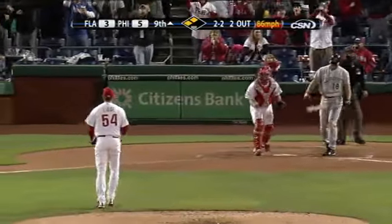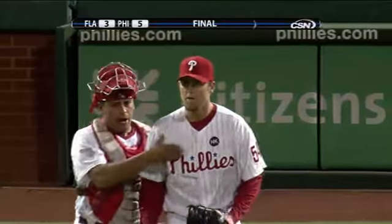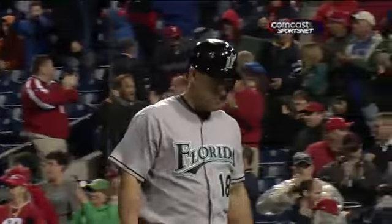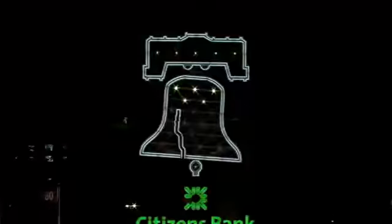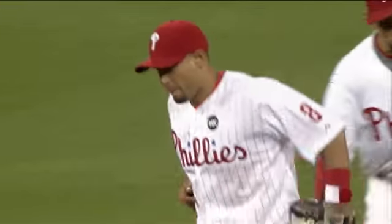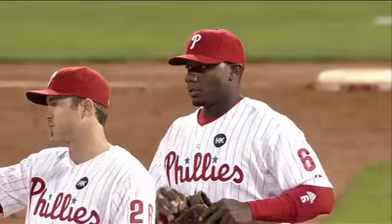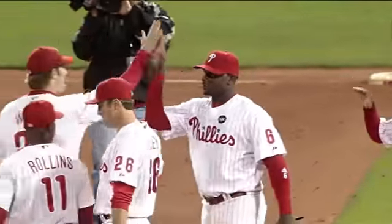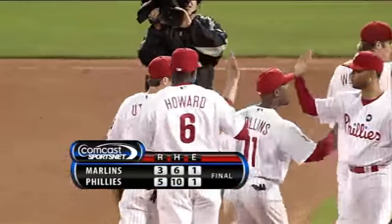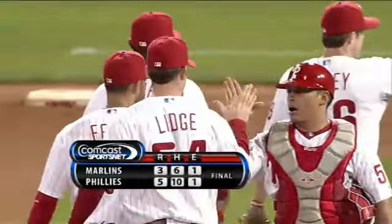Swing and a miss. He got him on another slider. And Wes Helms is down on strikes. And Brad Lidge saves his 9th ball game of the season. Oh, the stomachs were churning here in Philadelphia. The Phillies with a 5-0 lead hang on and win it 5-3 over the Florida Marlins. And Lidge gets the 2-out save. And there you see the final score. The Phillies have taken game 2 of this 3-game series.